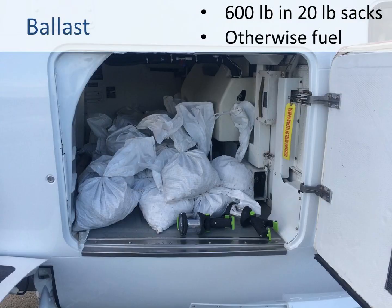We need to organise ballast, so we can use fuel to control the weight, but we need to be able to control the CG as well between the forward limit and the aft limit, depending on which aspect's critical for the particular test. To do that, we filled up sacks with gravel, 20 pound each, weighed them, and that also allowed us to compensate for fuel burn. So as we burn fuel, we just keep adding more sacks to maintain whatever test weight we're working to at the time. We also need some pilots.